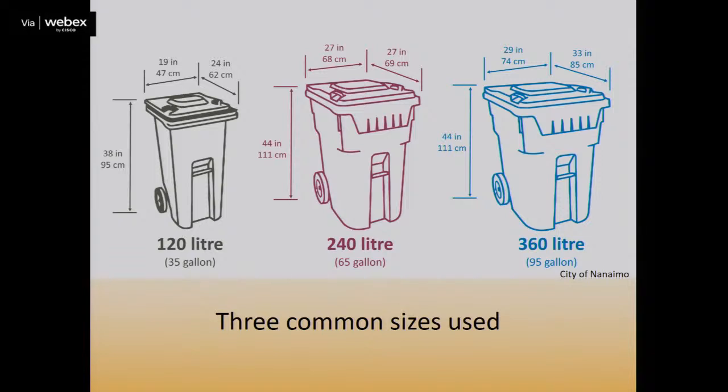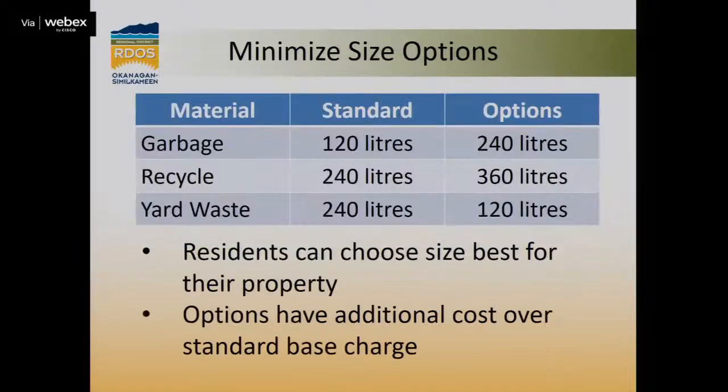What we're seeing here is 3 main sizes of carts. You want to standardize as much as possible so that the carts have the same wheels, the same lids, the same bodies. So when we see what's happening in communities, they generally stick to 3 types of carts: 120 liters, 240 liters, or 360 liters. So I can call them small, medium, and large. In general, these are the most common sizes used across British Columbia. What we're advising for a standard package, which would be the one that's delivered to the majority of homes, will be 120 liter garbage, 240 liter recycle, and 240 liter yard waste.